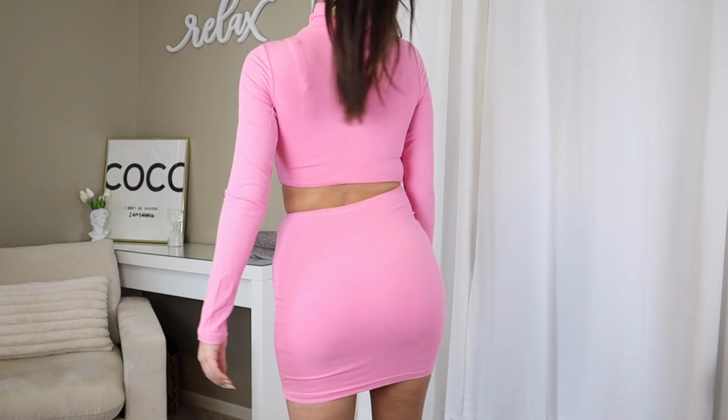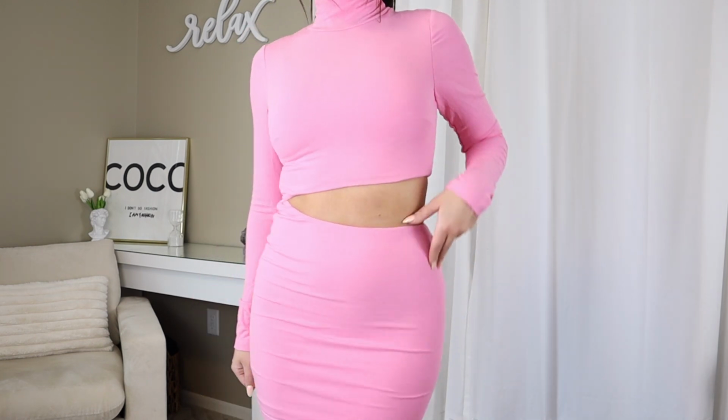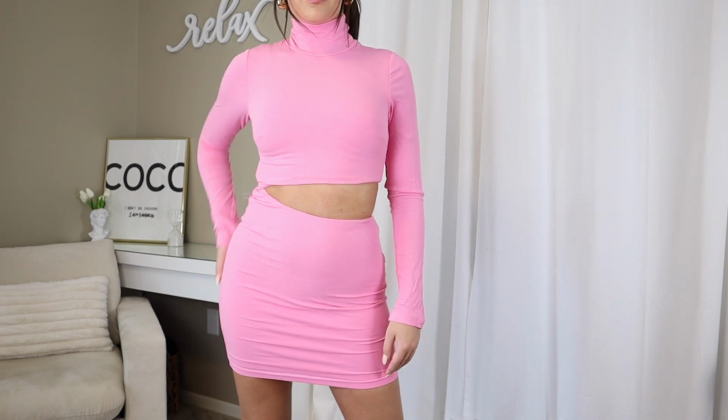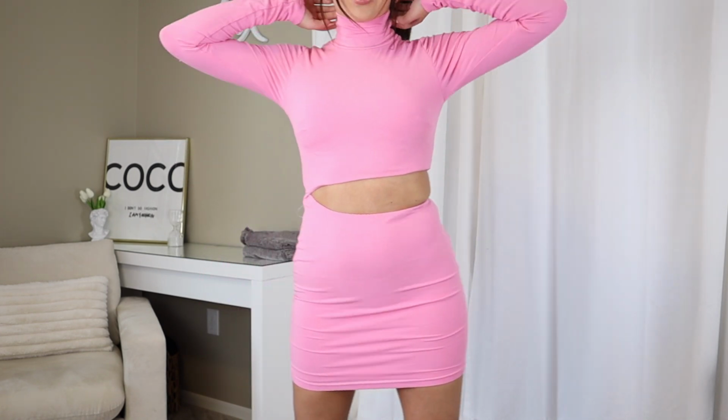There's definitely a lot you could do with this, and a pop of pink is just my favorite thing right now. It is definitely going to be a huge trend in the spring to pop pink, especially these lighter pink tones. So I'm really grabbing anything I can right now that is pink.